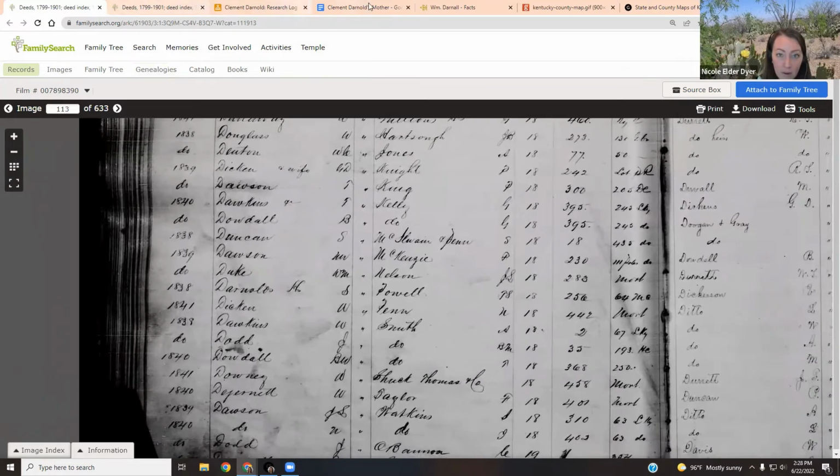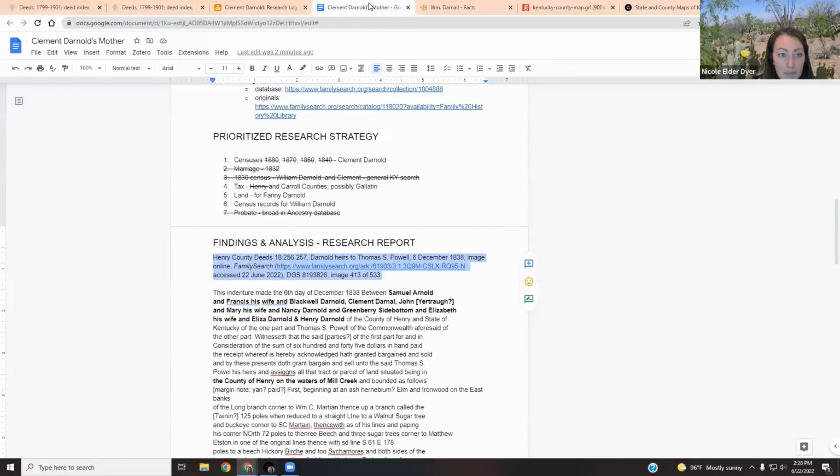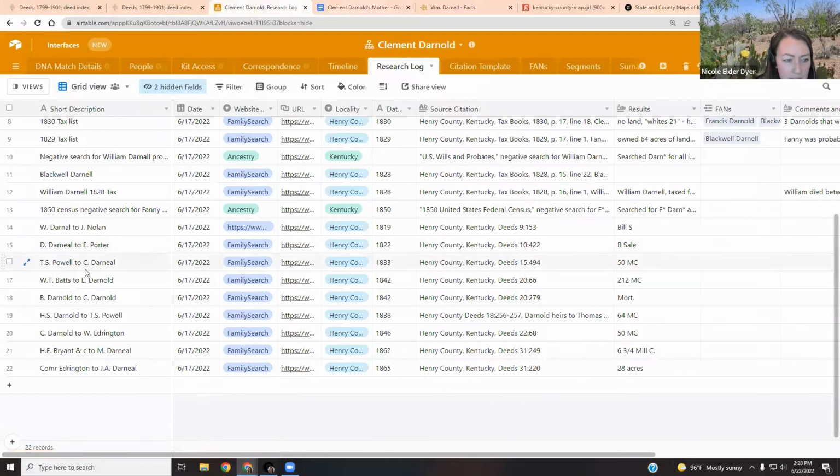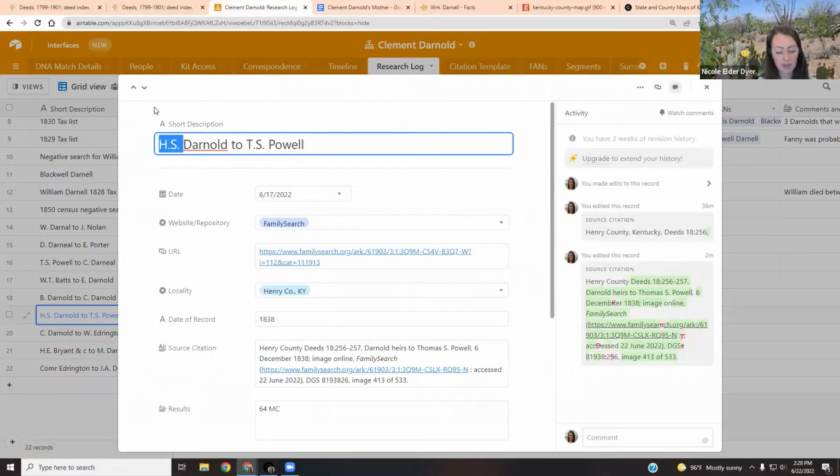So now, let's see. In our research plan, we had done this land for Fanny Darnold. Well, we found even something better, which was the division of land of the Darnold heirs. And let's see, I'm going to change that to Darnold heirs to Thomas S. Powell. All right.